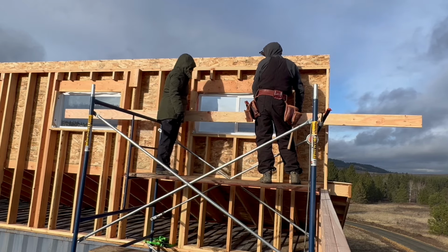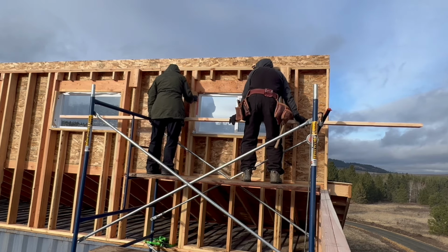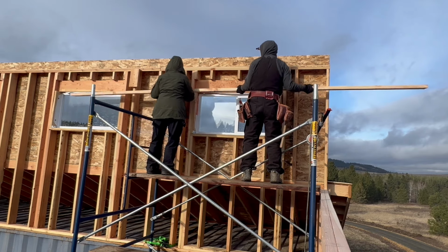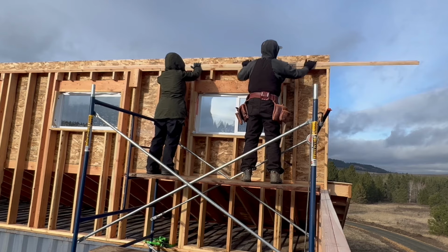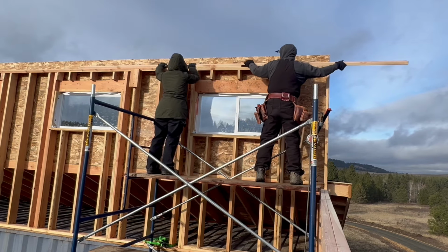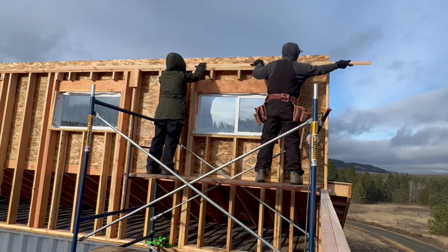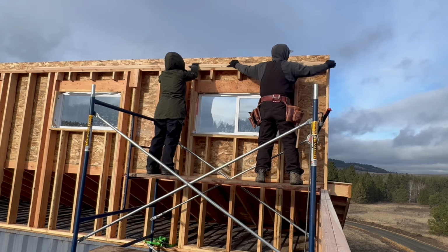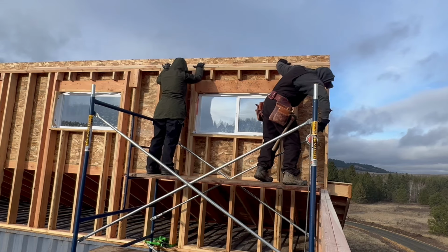Step backwards. Right. I'm just gonna pick this straight up and set it up on top of the floor. Just go slow for me. All right, now we just gotta slide it on down. Tap it in. There it is.